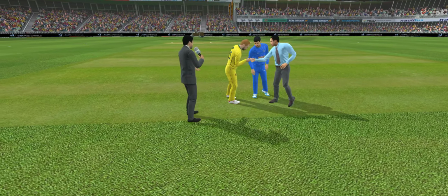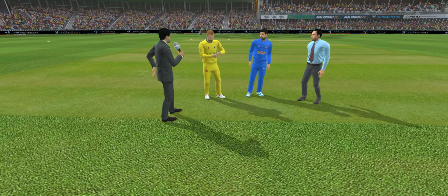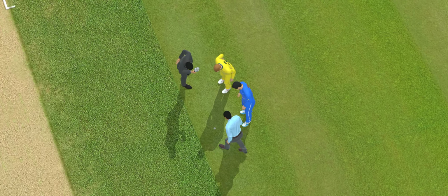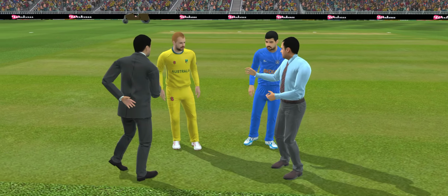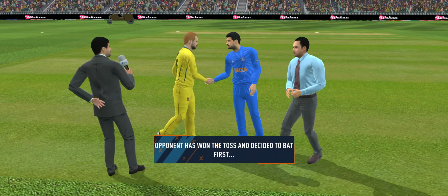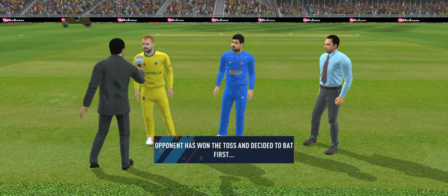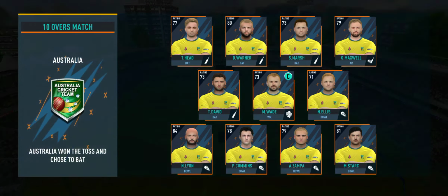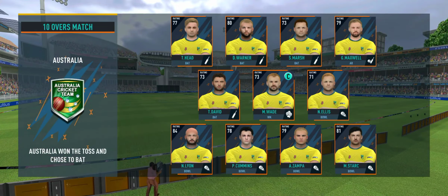Batsmen would have to be wary of the extra bounce on offer here. However, once they settle down, the ball should come nicely onto the bat. These players will be taking the field today. Both teams look balanced and eager to perform.